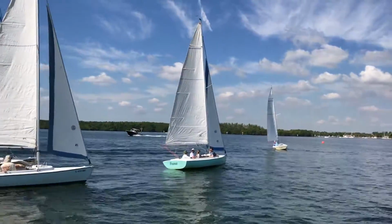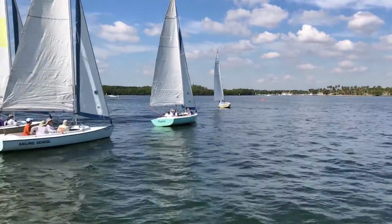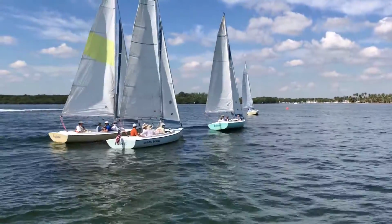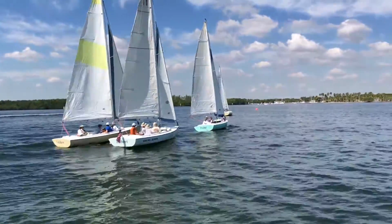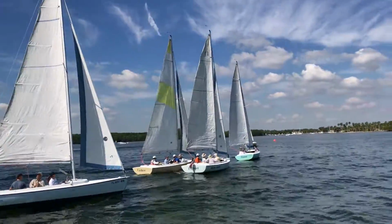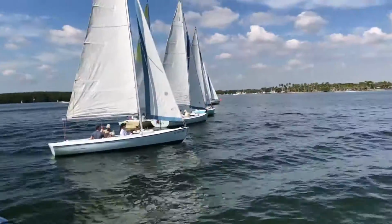They're lining up on the line and they're going to dip down below, and at the last minute they're going to go ahead and poke up. 10 seconds to go. 5, 4, 3, 2, 1. Oh, clear!